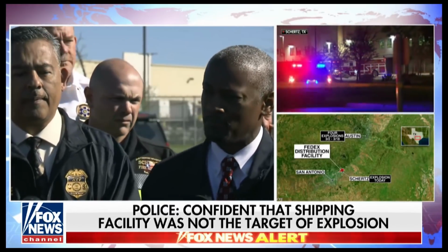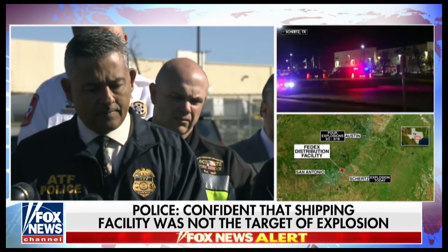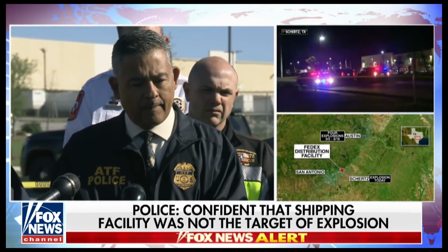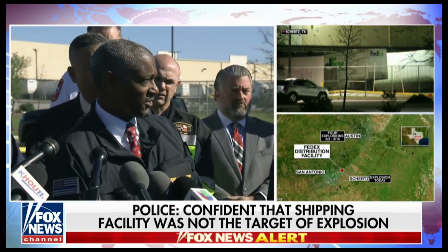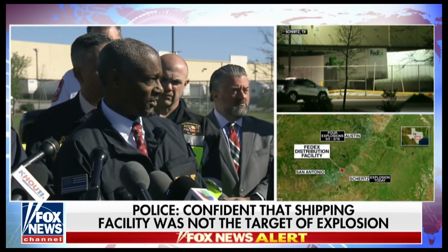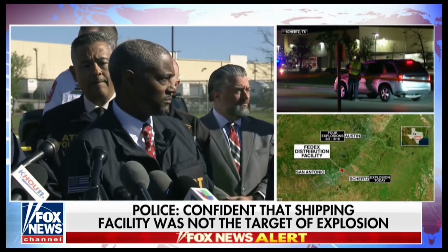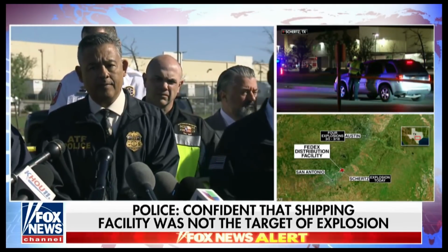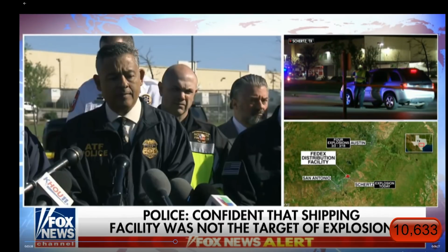Can this be the work of a copycat just because it was sent directly into something like this? Well, that's what we're working on right now. We're trying to understand what actually happened. We're trying to surf through the evidence and let the evidence take us to where we need to go. Will you confirm that the package contained nails and shrapnel? Again, we're still looking.